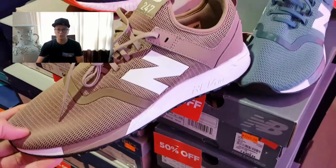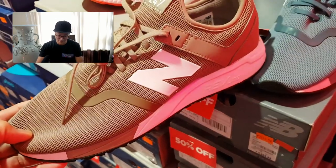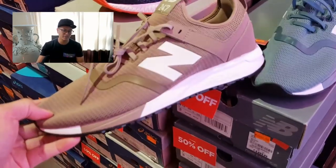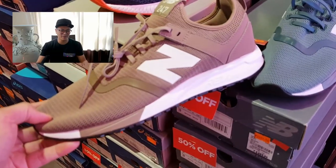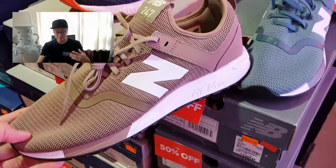We have another New Balance here. Surprise, surprise. This is the New Balance 247. Yes, 50% off. It's going for 2,249 pesos. 247, wear it 24 hours a day, 7 days a week. You probably want to take it off when you're sleeping, but you get the idea. It's an everyday sneaker. It promises comfort and it does look comfortable.